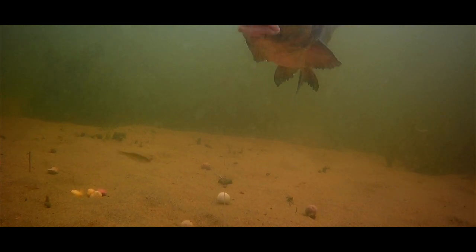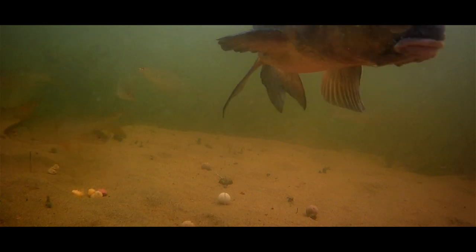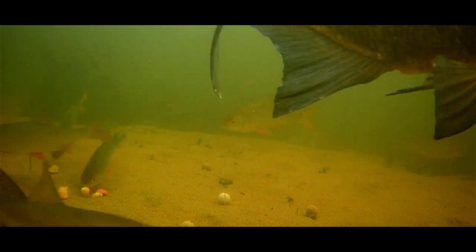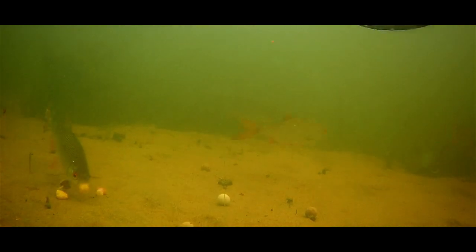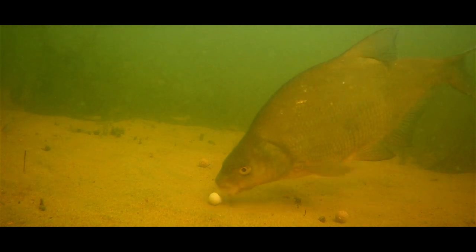I've never seen an overfed swim in terms of getting too much to eat and leaving, but I often see that I put out too much bait and they don't pick up the hook bait. As you see here, everything is gone except the hook bait.